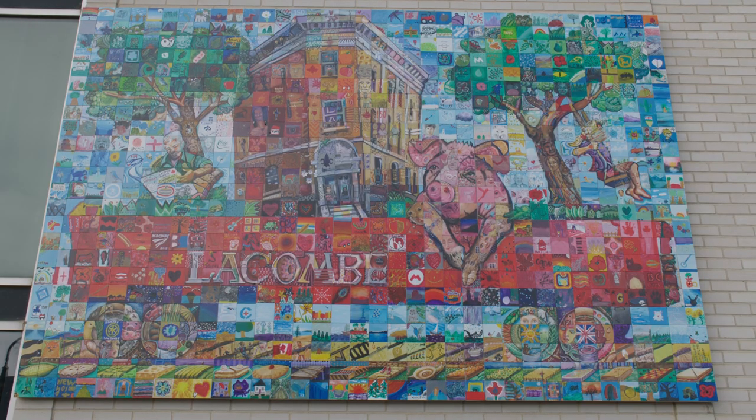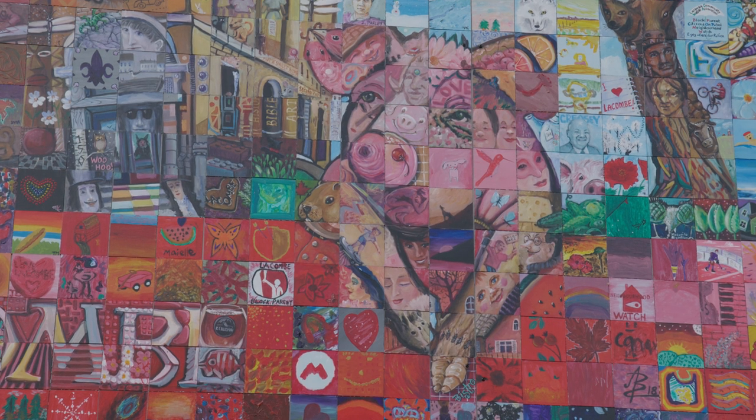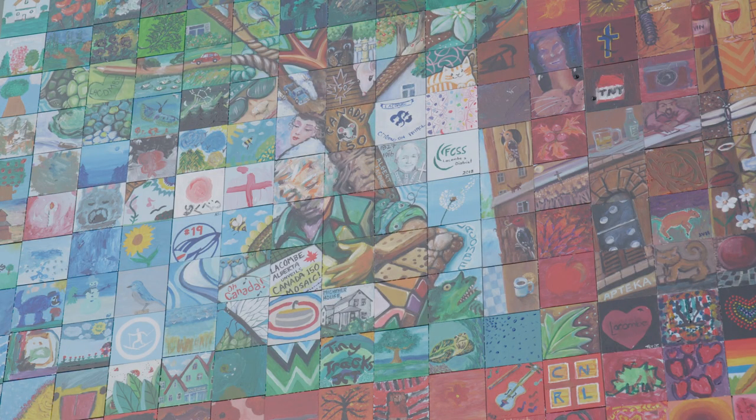Well, I really do love the mural mosaic because it was such a community builder, and I have a tile in it. But it's fun, you know? When people say, why is there a pig in your mural, not knowing that that pig, the Lacombe pig, was developed right here in Lacombe at the research station. And that she was a really cool, friendly, affable pig. And then being able to have the trees, because we are known for our trees and our trails as well. And our community, we have wonderful people here in Lacombe.